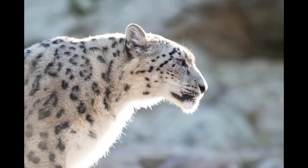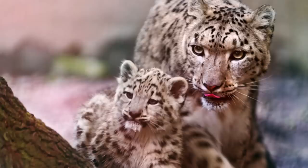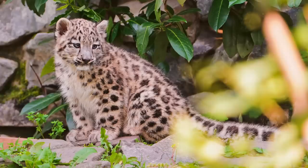So the snow leopard is listed as vulnerable to extinction by the International Union for the Conservation of Nature. There are only about 10,000 individuals in the wild, which sounds like a lot, but it's really not. Usually populations are made up of millions of animals, so that's critically low. Their main threats are poaching, habitat loss, and persecution from people who think they're hunting their livestock. So we have to protect the environment and the planet. Otherwise, we will lose amazing, beautiful species like the snow leopard.